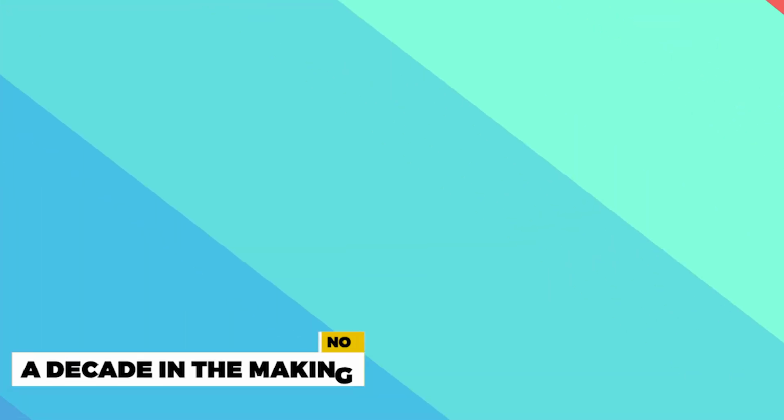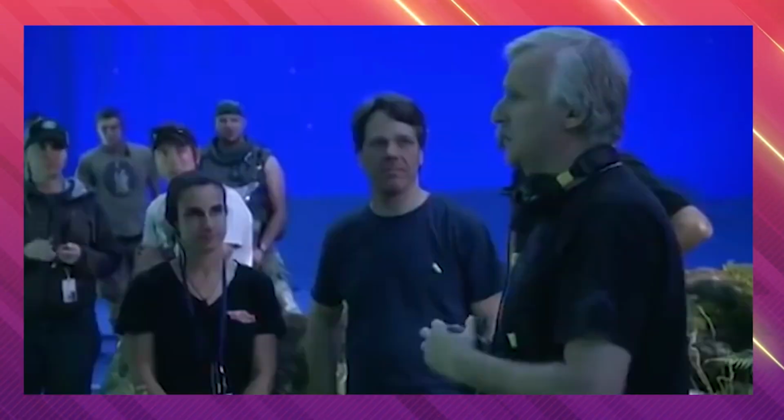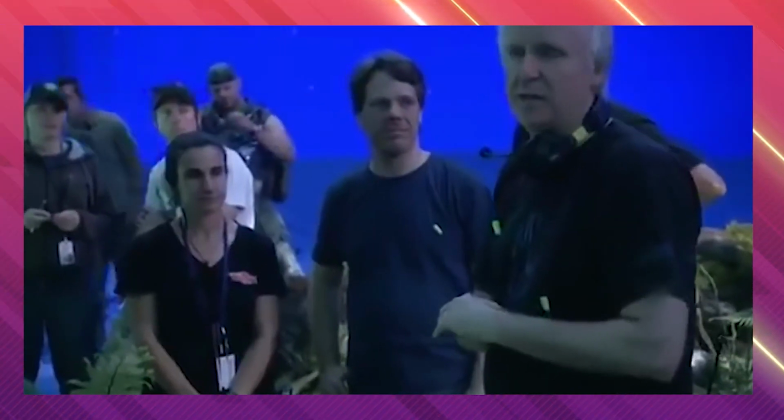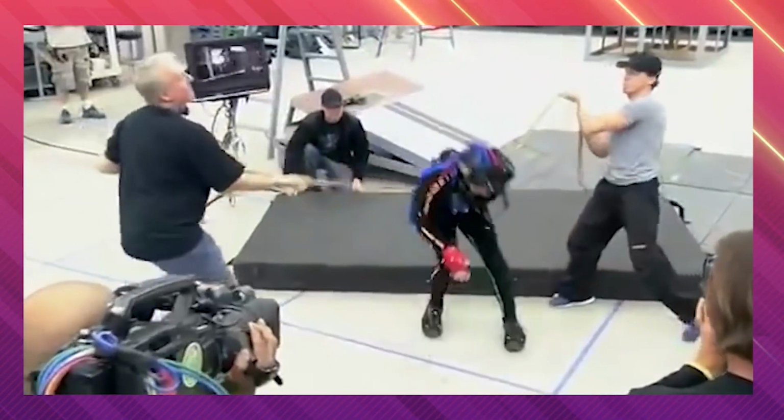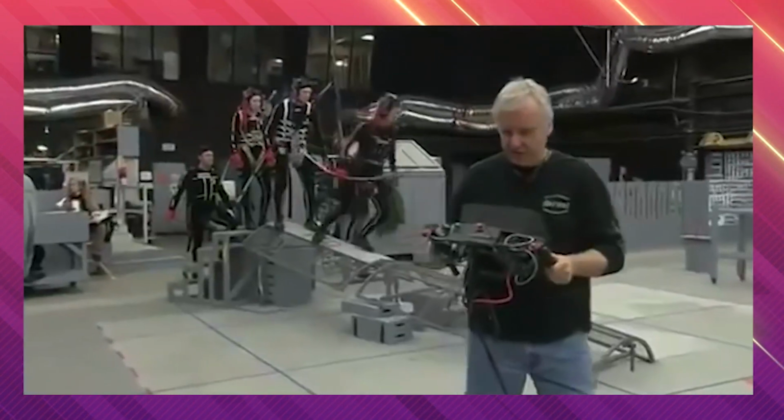Number 9. A decade in the making. Avatar 2's release was originally scheduled for 2012 but changed to December 2020. However, it met with more delays, leading to its recent release in December. What was the cause of these delays?